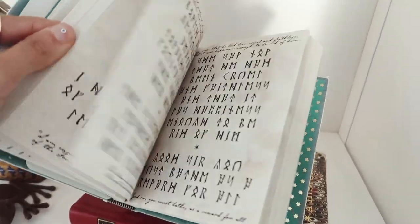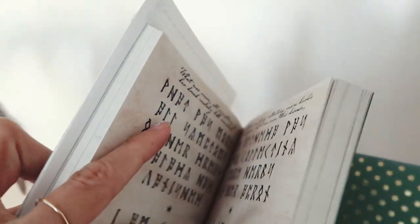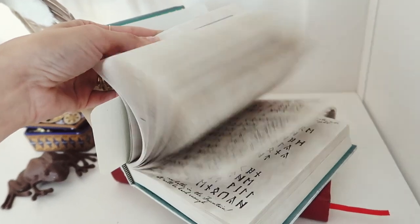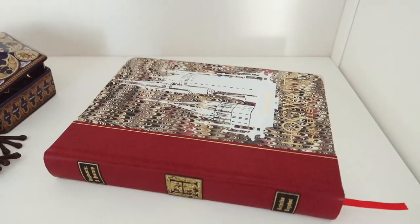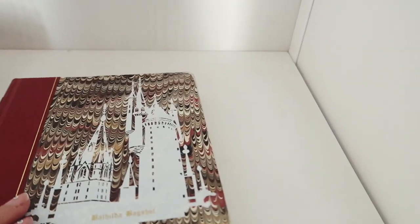And on the inside, it just looks like this. As you can see, there are a bunch of runes, but up top, you can actually read it because it is translated into English for us muggle folk. This book is just so beautiful and so well made. It really does look like the ones from the movies. So bravo, Jack, bravo. And then underneath we have Hogwarts, A History, which is from Bathilda Bagshot.